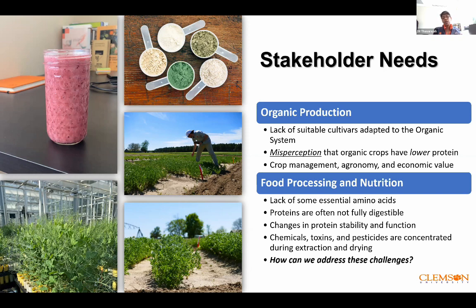And not only that, what are the food processing issues? Pulses have a high amount of protein, but it is not a balanced protein because some of the essential amino acids are very low to moderate. I wouldn't say there are none, but these essential amino acids are in low concentration. And the next problem is most plant-based food is not highly digestible compared to animal protein. So there is a problem in digestibility.